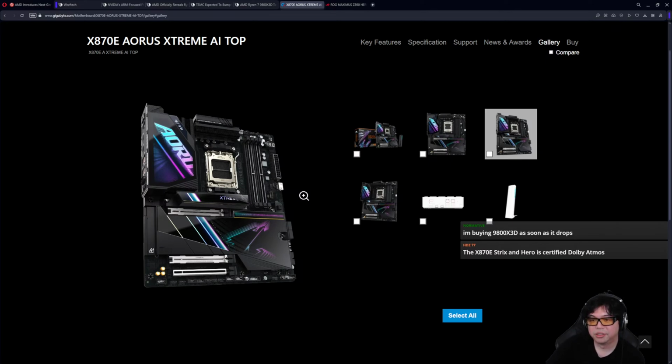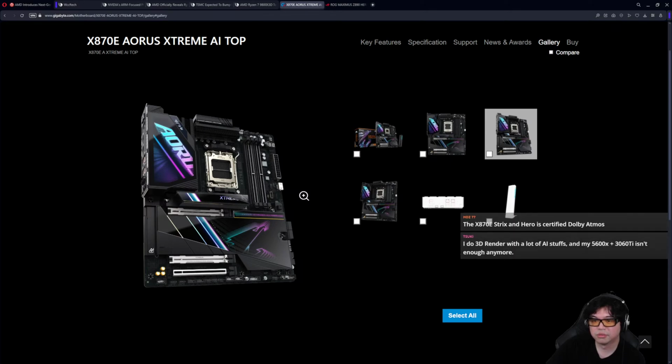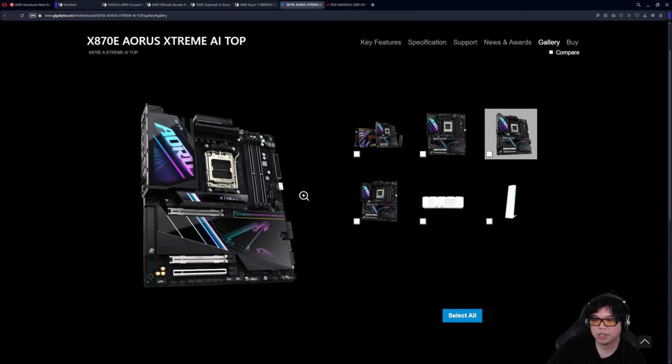You're buying the 9900X3D as soon as it drops. The X870E Strix and Hero is certified Dolby Atmos. You do 3D render with a lot of AI stuff, and the 5600X plus 3060 Ti isn't enough anymore.